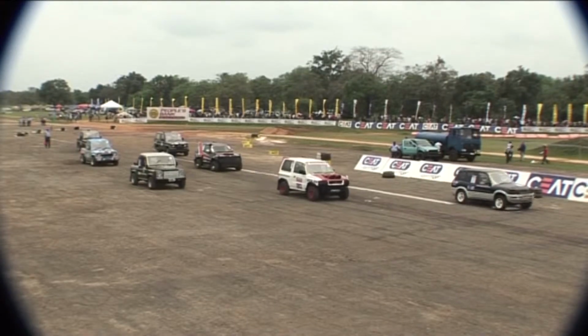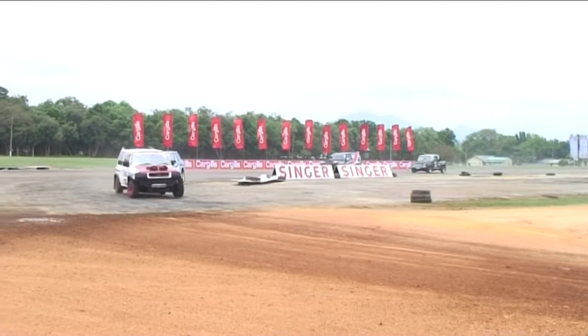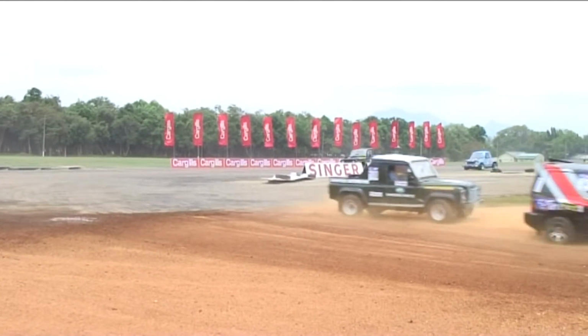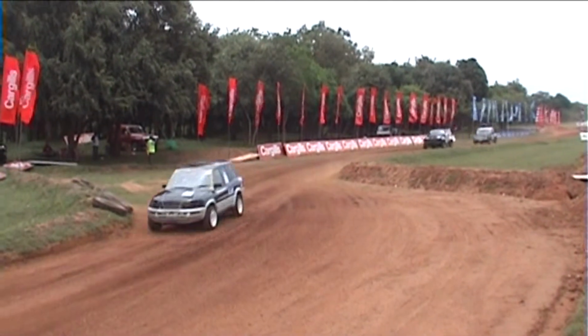The truck and jeep event was next up, and this was particularly notable because some rather interesting machines competed in it, including the Mitsubishi Pajero Evolution of Ishraq Wahab and the Toyota RAV4 of Dinesh Senanayaka that runs the hardware from a Celica GT4.